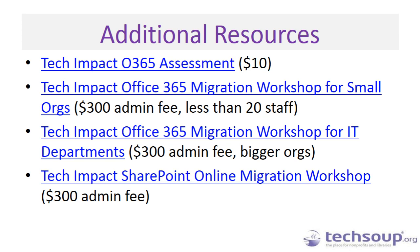If you're a larger organization and you're looking to do it yourself, they have a larger org and IT department workshop series. And they also have a workshop that's just on SharePoint migration. We want to make sure you know about those, because it's probably the least expensive way to do it yourself if you don't have a dedicated IT staff that's already really familiar with Office 365 and what the migration entails. So those are some options to look at.